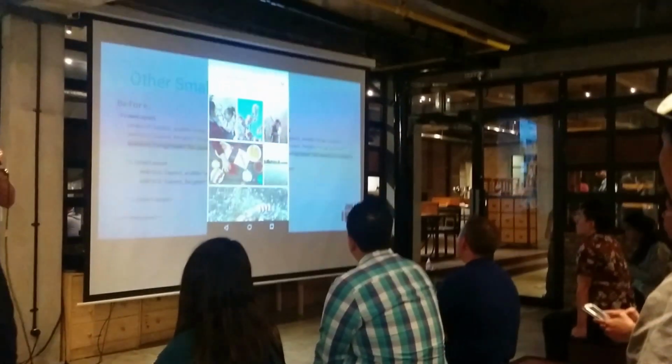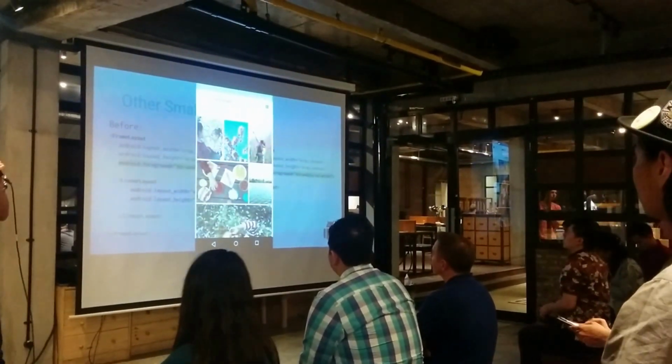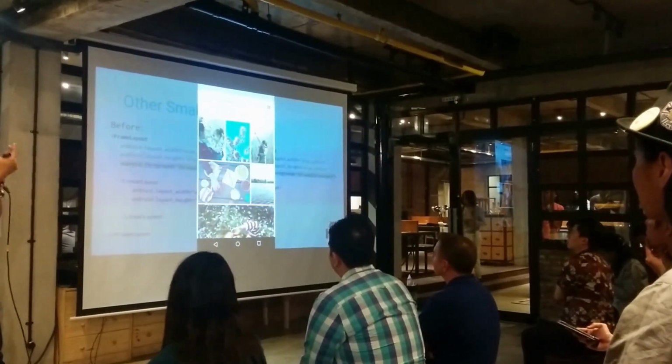The other one is a new foreground attribute, and what you're seeing here is touch feedback when you touch these sort of photos that shows in the foreground.